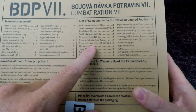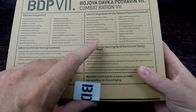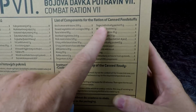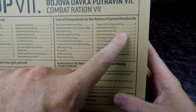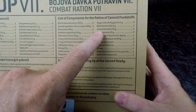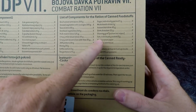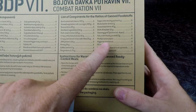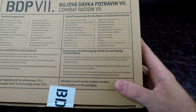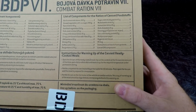Pork meat and brine, crispy white bread slices, crispy cornbread slices with fiber, and jam portions, honey, coffee extract, tea portions. Quite the list. Sugar individually packaged 5 grams, multivitamin drink, only 6 grams, so a tiny drink of that. Instant fruit drink, dark chocolate, chewing gum, 4 pieces. Salt individually packaged, multi-purpose paper, hygienic wet tissue, PE bag, instructions how to eat up meals, and list of CFR components.